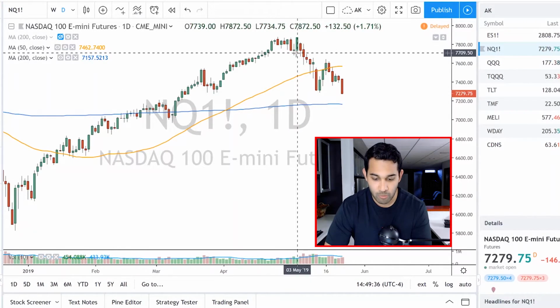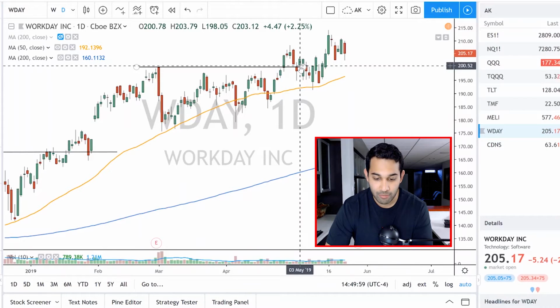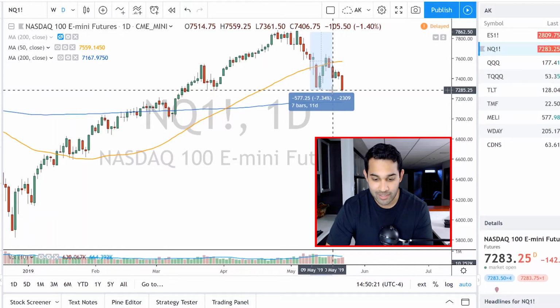So the market started getting a little more volatile May 3rd when all those Trump tweets started coming out. But if you look at Workday from May 3rd, it did take a bit of a hit, but then it rocketed back higher. So in Workday, since May 3rd, we are up almost 1%. And in the Nasdaq, as I said, we are down over 7%. So Workday has been doing 8% better than the market over this period.